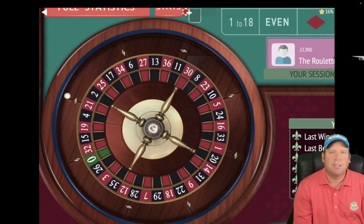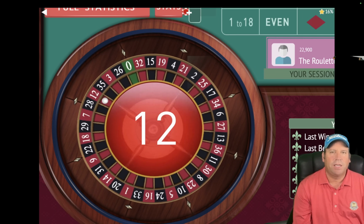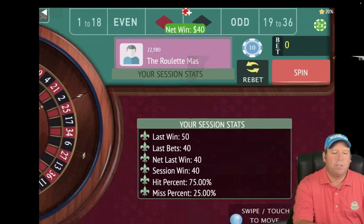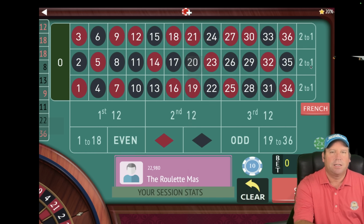And the reason he hasn't lost his bankroll is because he's only increasing after total losses, which is $40. And when he doesn't lose $40, we started out with a $40 win. That's fantastic. So you can see we hit a 12 red there. So we hit the column, and we hit the first 12, and we hit red. So that's a jackpot.